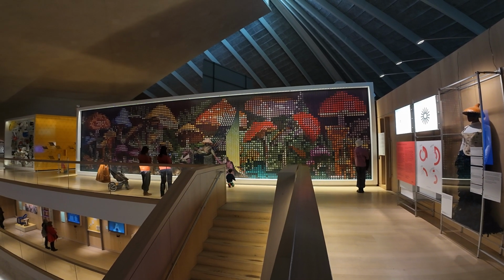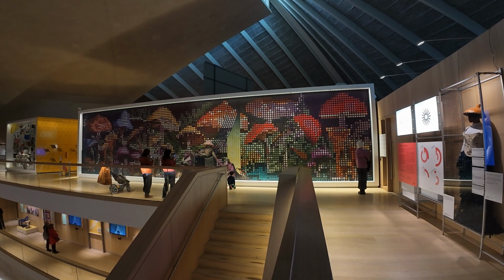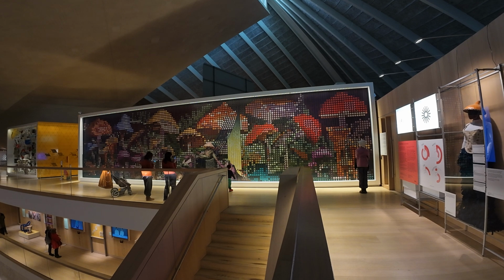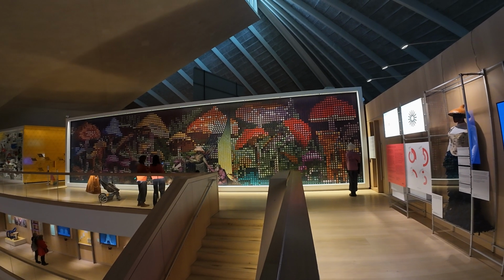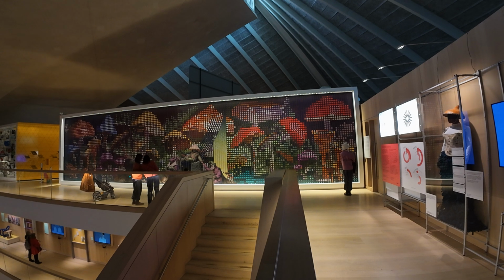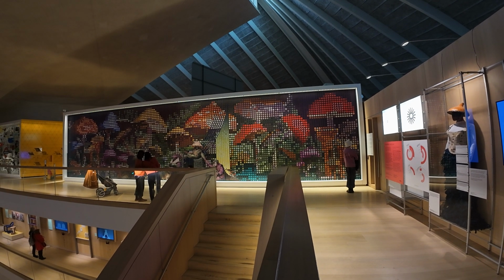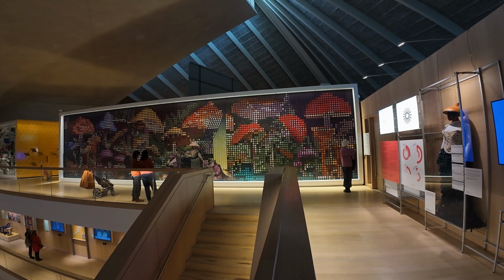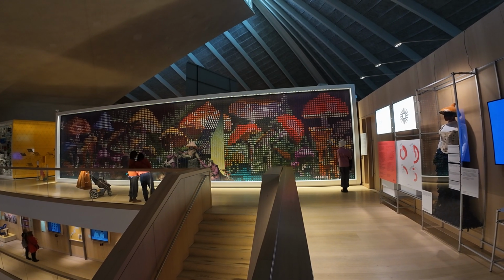Anyway, this is the Design Museum. We're over in Kensington High Street, which is a lovely little part of London to come to anyway. And we're right by Holland Park as well. So all nice and close over there. Now, is it going to do anything? That's the question.